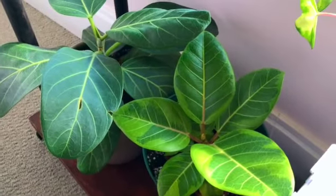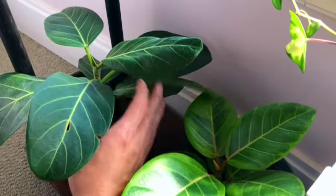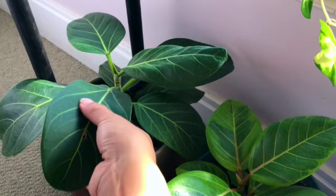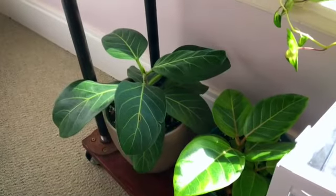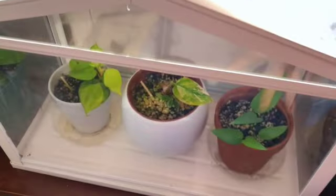The big plants are so expensive. They go up to maybe over $100. And this one is more velvety. Not fuzzy, but very velvety. Feels very nice. So I have these two here, and I have other ficus in the other room. And in here is a little greenhouse.